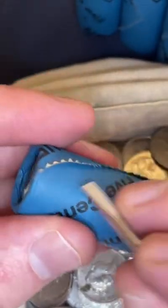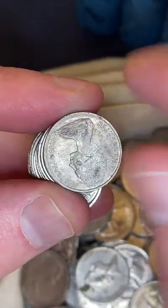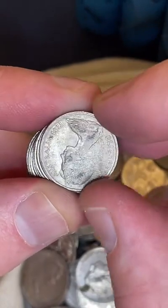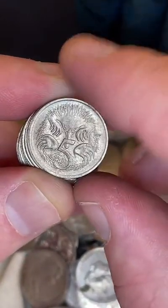Can coins have a typo error? Yeah, sometimes they can. Sometimes they can have bits of metal missing, so bits of a word missing and stuff like that. If the die that strikes the coin breaks down, you can have missing numbers and stuff like that.